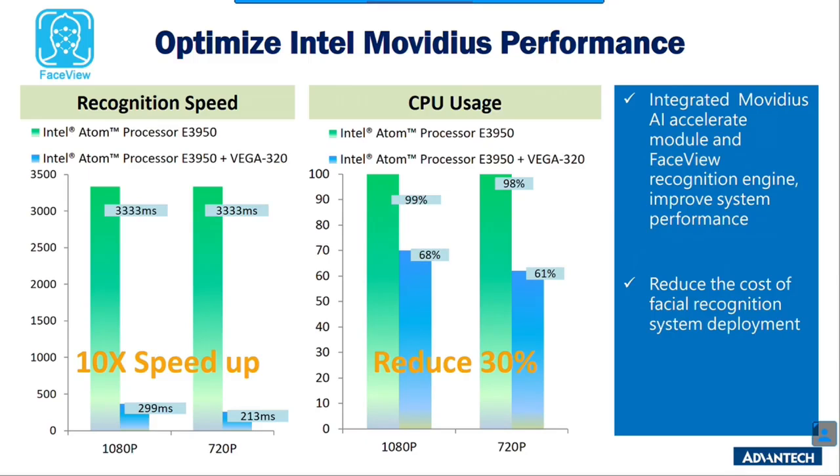When running with the FaceView in particular, on the left side, based on different resolution, you can see that the response time for the system has improved tenfold. So instead of on average taking more than 3,300 milliseconds to respond, it got reduced to 299 or 213 milliseconds. And as far as CPU usage goes, it reduces CPU usage from pretty much full usage, 99 to 98%, down to 68 and 61%.